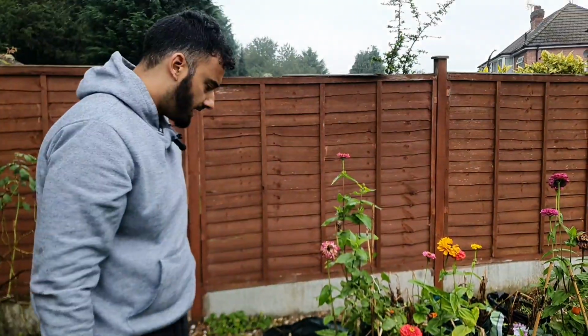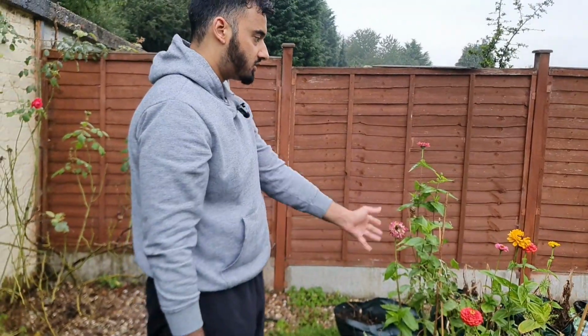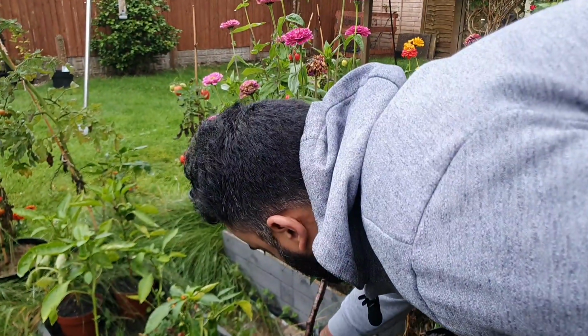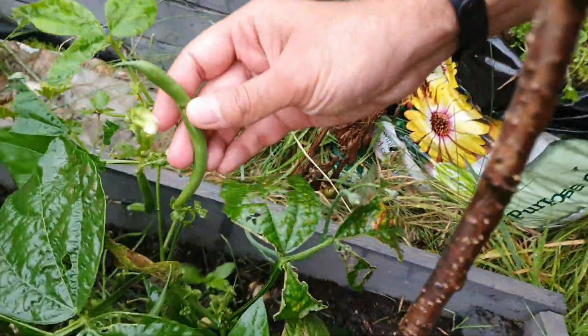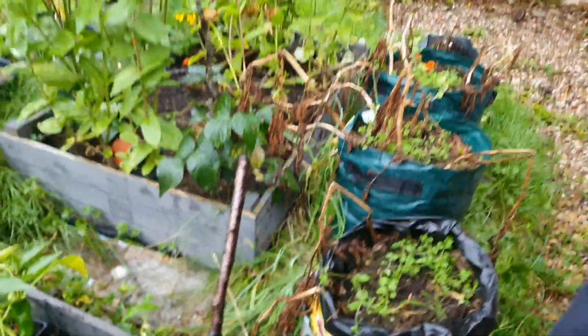So this is the state of the bed. Did have garlic in there, and then the garlic failed, so just chucked everything in there. So that is that. And then those are here, dwarf beans. So I will harvest them. There's a few of these. There's one in there as well. Okay. So anyway, there you go.